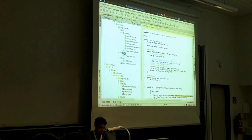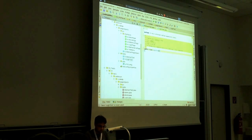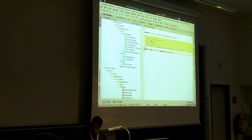We're now going to create our first test. So remember, we have only written the interface, so no actual implementation of the application. We call it login test, and we extend the abstract test, which just defines some basic functionality, which you can take a look at later at home to see how it works. And basically that's it. We write the normal unit test.